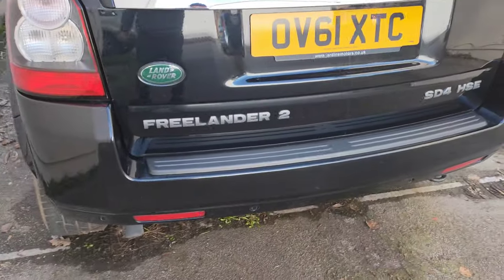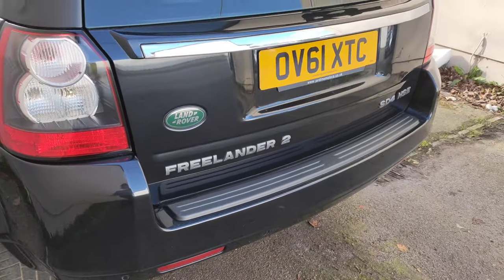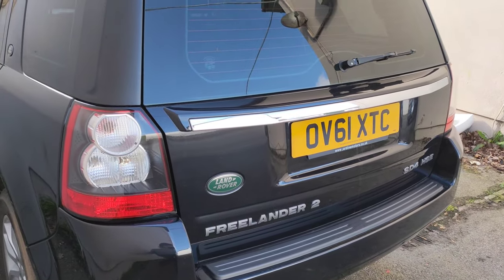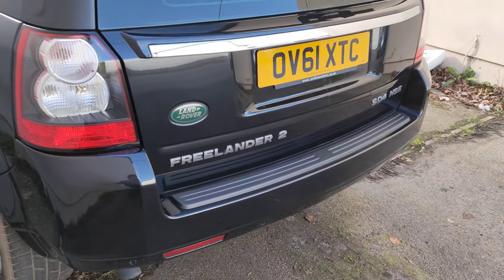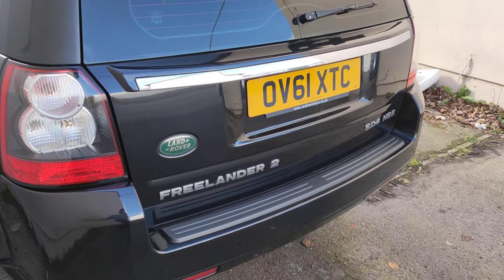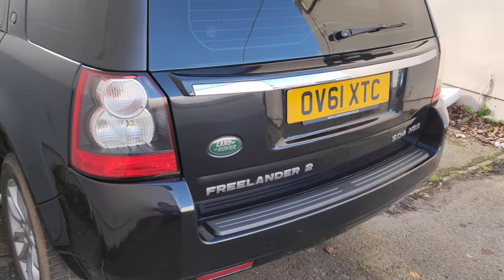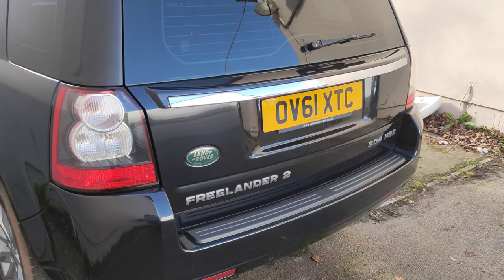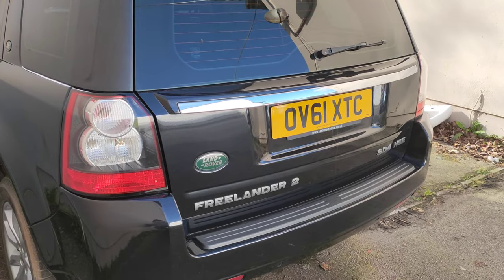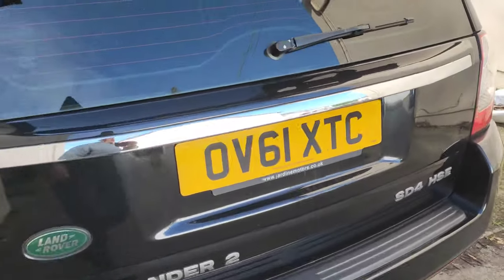No tow bar, which is a real shame, because a guy actually came around yesterday to look at this car and didn't buy it because it didn't have a tow bar. I mean, I would have thought that was a bonus, not having a tow bar, because you know it hasn't been under any stress, and it's just been used for running around town like a little SUV, like a mum school run kind of car, which is good. Even though it's got 190 horsepower and 2.2 litre diesel, it's not been used in anger in that respect. It does have an enormous boot.